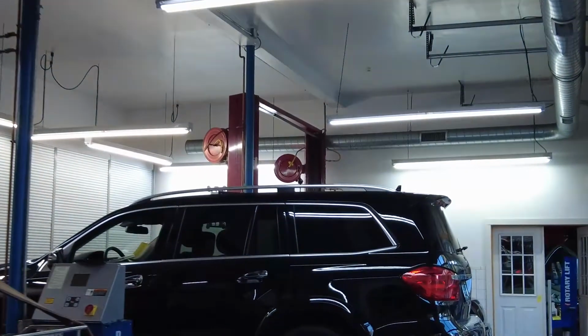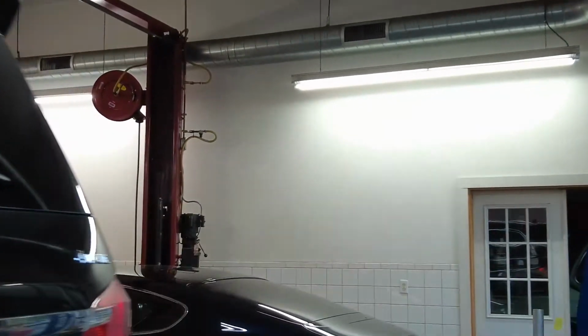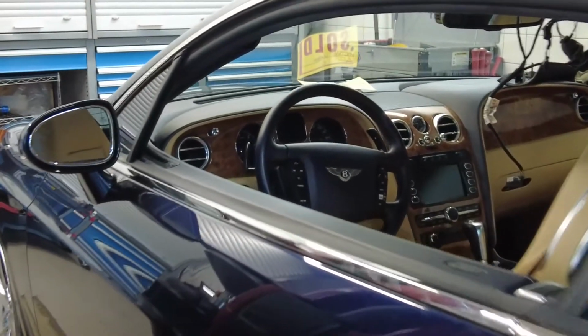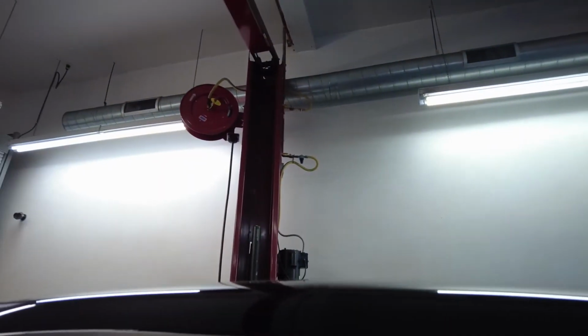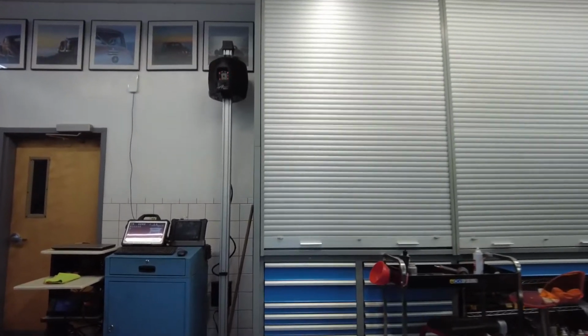So we're gonna visit our service center. It is after hours, and today we removed the headliner, a sagging headliner, from this gorgeous 2005 Bentley Continental GT. This car has a little over 20,000 miles, impeccably well maintained. It's a sold car now, and when we sold it, we told the new owner that we will be working on the headliner. So today the headliner was removed, and let's take a look at what is in fact the issue with all these headliners that are sagging.